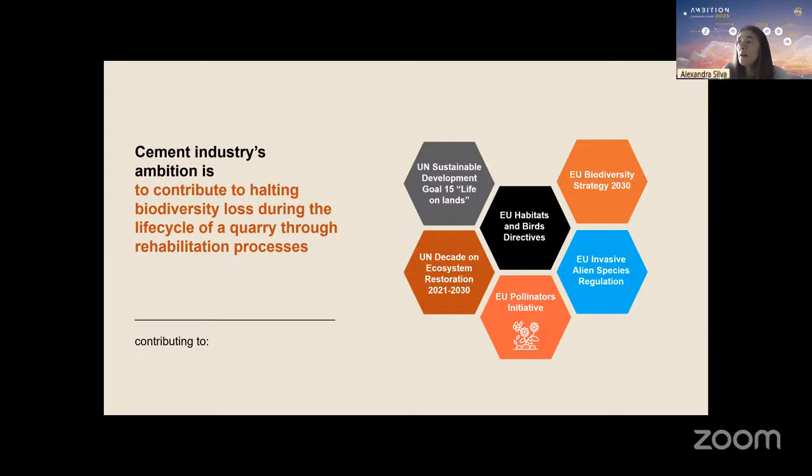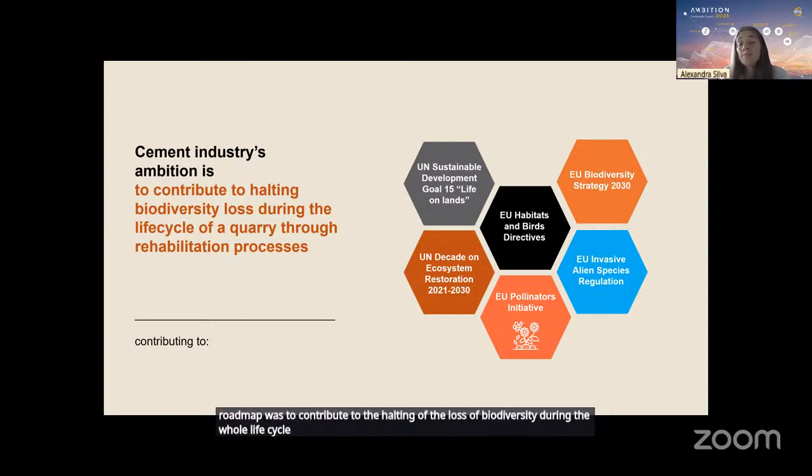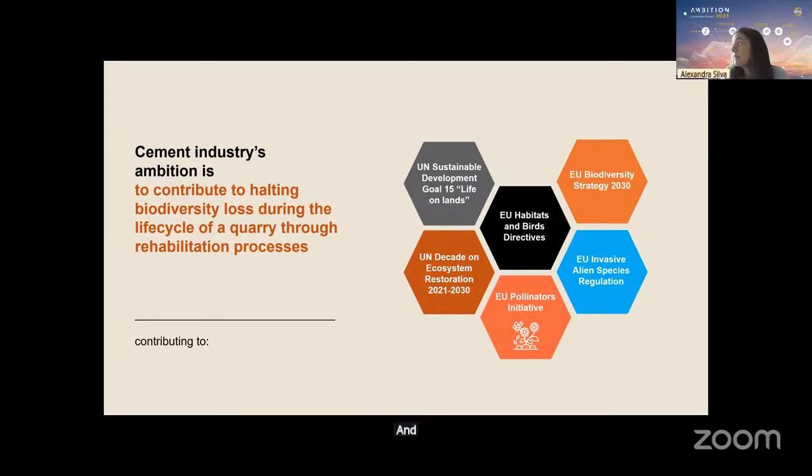One of our goals with this roadmap was to contribute to halting the loss of biodiversity during the whole life cycle of the quarry. When we started developing the roadmap, we wanted to contribute to initiatives and goals of Europe. Basically, some initiatives were the basis for developing the roadmap, and we have some examples here: of course, the United Nations Decade for Ecosystem Restoration, Sustainable Development Goal 15, Life on Land, the Birds and Habitats directives that include a lot of protected animals, plants, and habitats, and the Biodiversity Strategy for 2030 by the European Union. And we dedicated two focus areas in the roadmap: one group of species, the pollinators, and also the invasive alien species regulation.